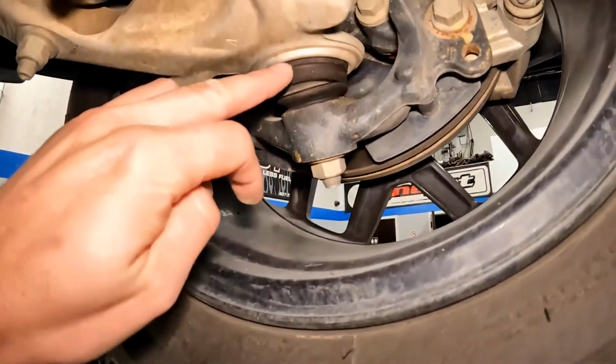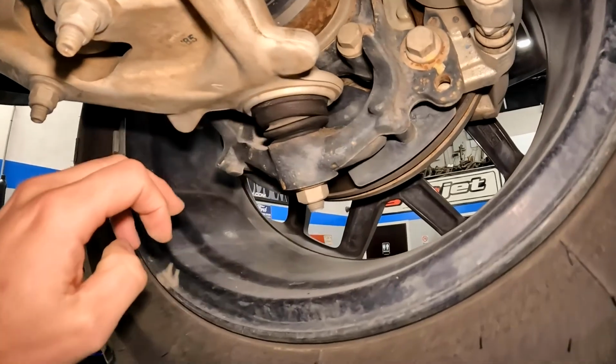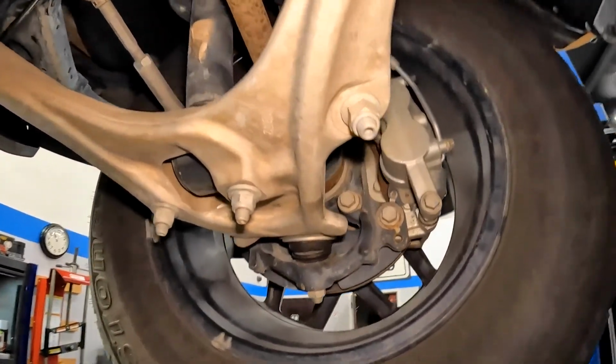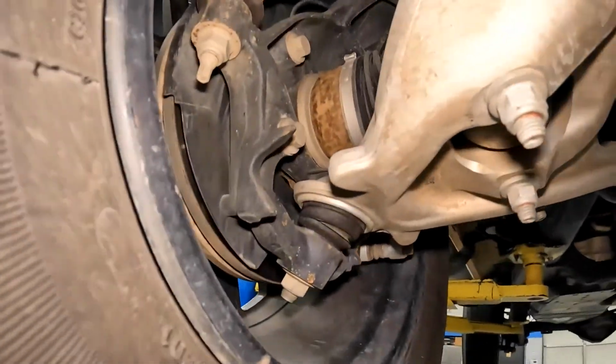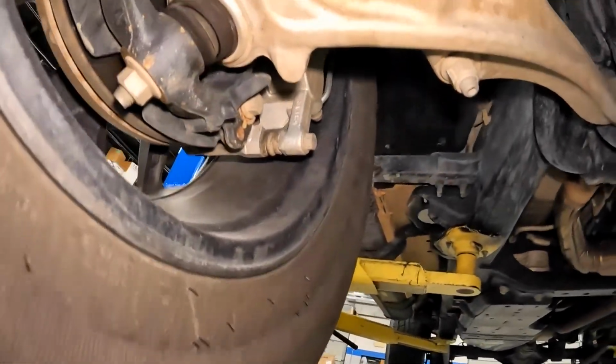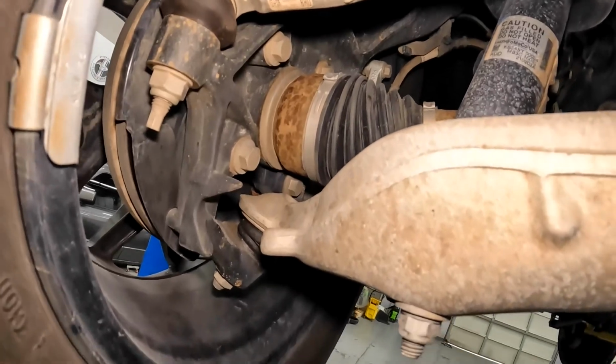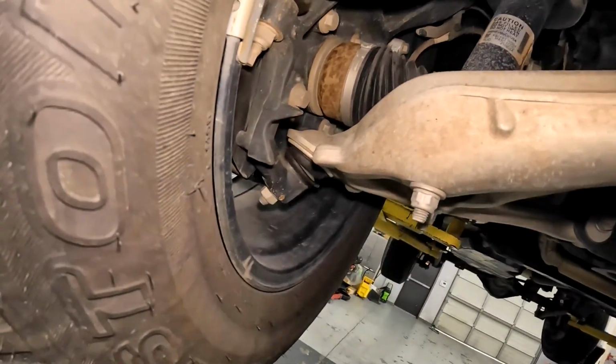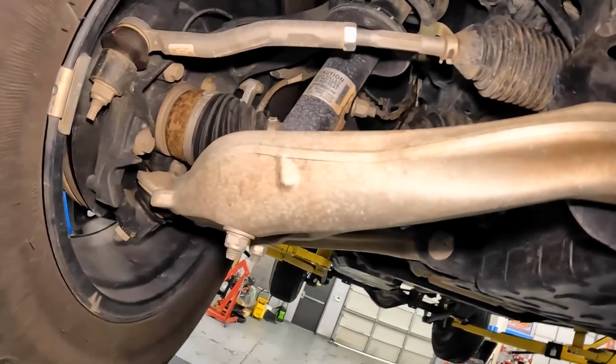Actually, maybe not, depending if you can get this knocked out of the way. This might just be held in with some clips. That would be nice if it is, and not just a pressed in piece. Maybe have to press in from the bottom. I don't know, I'd like to see how that's made actually from the factory. May have to look at that at some point.